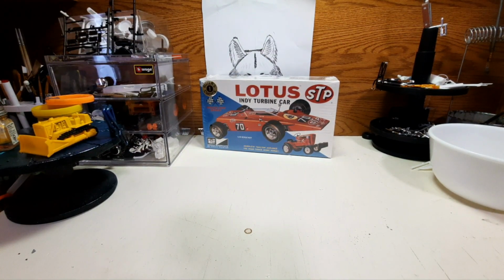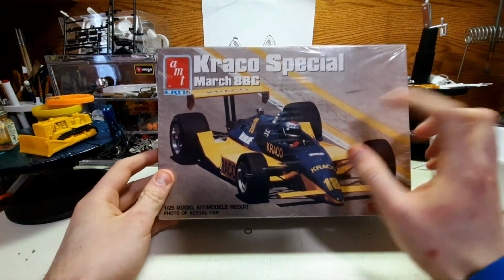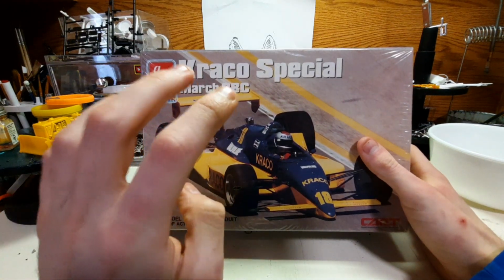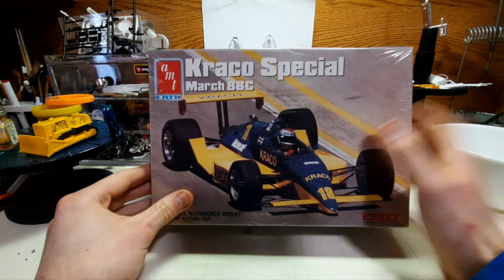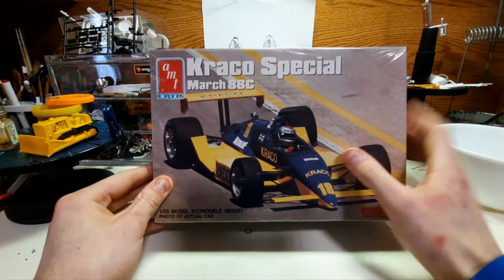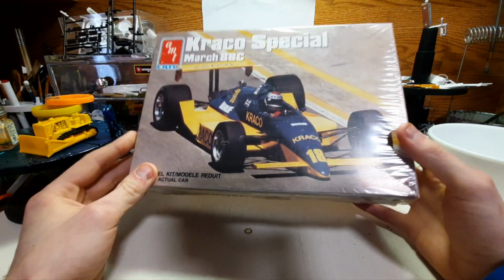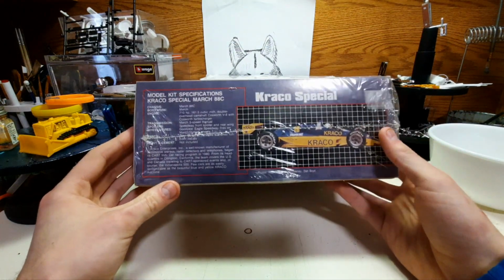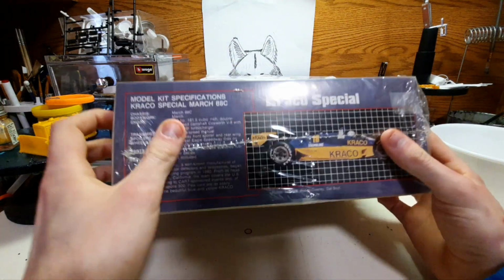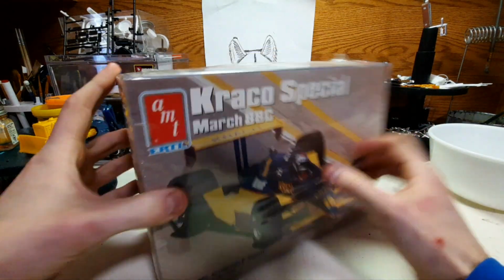Now, another one here that I'm really stoked about was this Kragen Special March 88C. I got this one because I'm still working on the Kodak trailer, and I found that I had the Bill Elliott Coors Thunderbird, so I figured I might as well complete the trio and get the Kragen Special, so that if or when I end up getting either of those trailer kits, I can have a full fleet of haulers and have the correct car to go with it. So this was really nice to find. And of course, this being the 90s AMT Ertl, you do have full specs of the car, which is really nice. Overall, really glad to have found this.